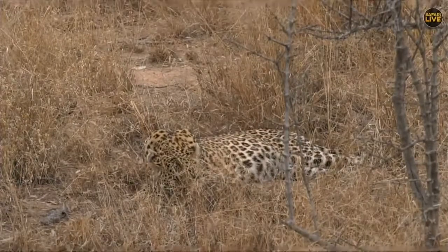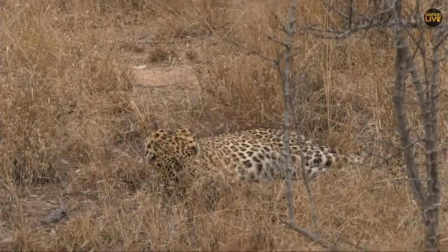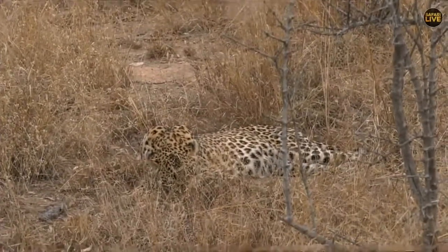Rosh, we would think it was a duiker. That is Tandi's favorite meal, a duiker, but apparently it was not a duiker, but we shall still see.